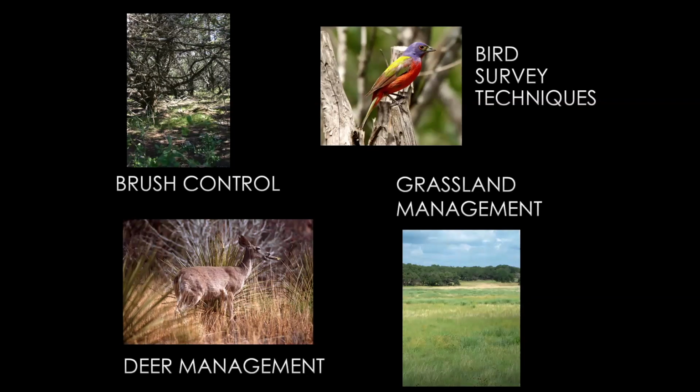We have a little bit of time? So actually, each one of these is a link that I can go to, and I've got several slides associated with each one of these. Is there something specific? Brush control? Okay. Let me get over there. Brush control.